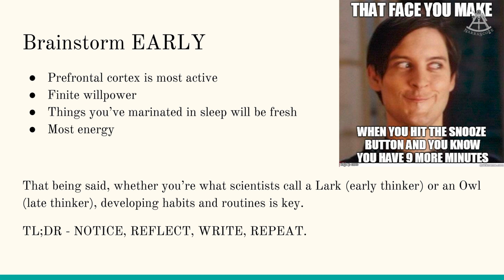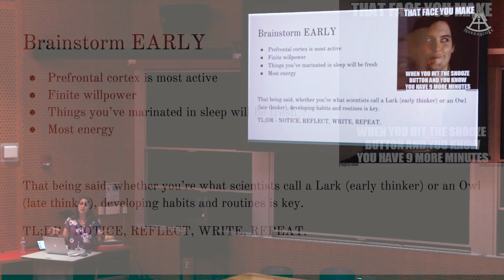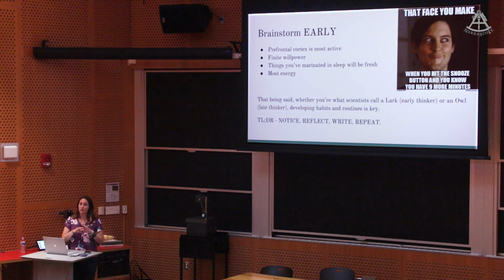The point of this little mini talk was: notice things, reflect on them, write them down, and repeat. That is the key to keeping an endless fount of creativity: notice everything, think about everything, write about everything, and just keep doing it.